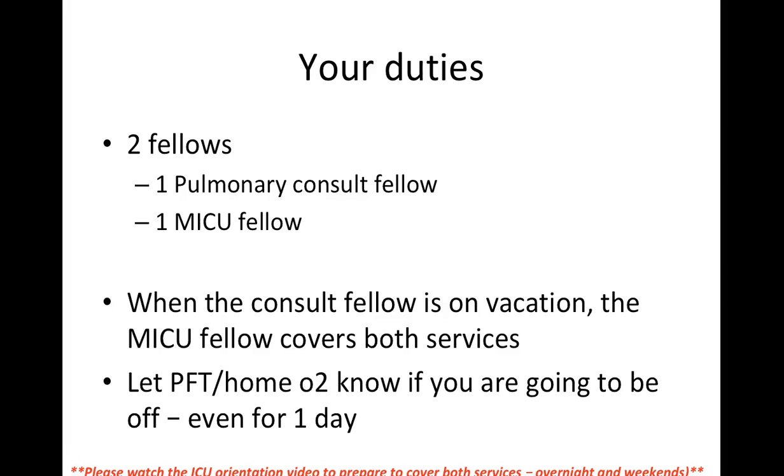But when you do take vacation, you will need to, number one, make sure the attending and the MICU fellow are aware that you're going to take vacation. And you'll also need to let the pulmonary function test and home oxygen test technicians know that you're going to be off so that they can send the studies to the MICU fellow while you're gone.